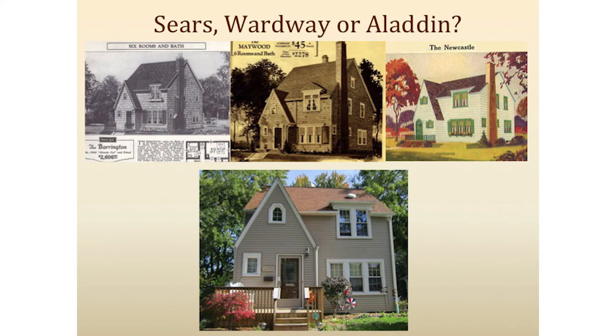Now don't yell it out. We'll do this the school way. Take a minute to look at this house, and then look at the three examples up there. Kind of study the details. I'm showing you the front. Who thinks this is the Sears Barrington? Raise your hand. Okay, we've got a few for Sears Barrington. Who thinks this is the middle one, the Wardway Maywood? Anybody? Okay, a couple. Who thinks this is the Aladdin Newcastle? A lot of folks for Aladdin. Okay. Who's confused? Okay, good. But it's challenging.